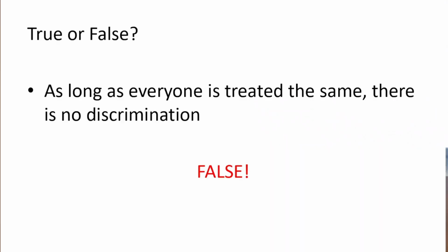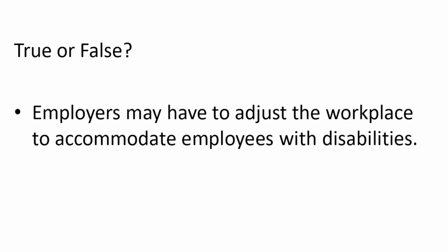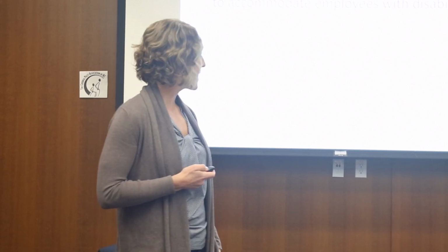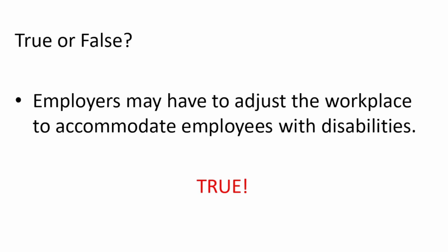Sometimes treating people the same actually reinforces discrimination, and sometimes we need to treat people differently in order to bring about that effect, the outcome that we want. Employers may have to adjust the workplace to accommodate employees with disabilities. Exactly, that is the essence of what human rights law is all about, and the duty to accommodate. Employers might have to make some changes to the job or to the work environment so that people with disabilities can thrive in the workplace.